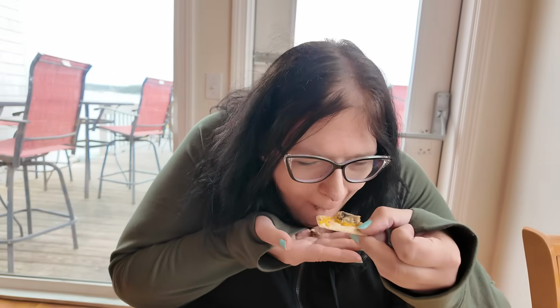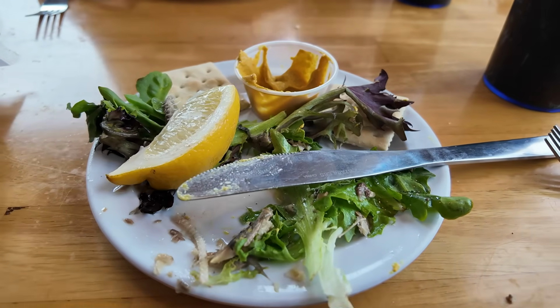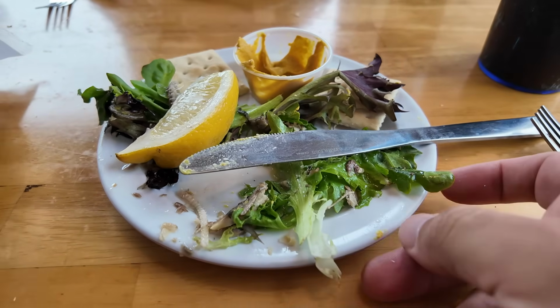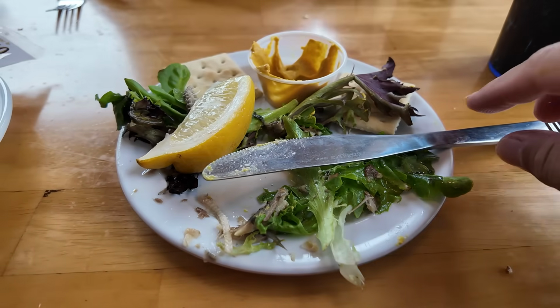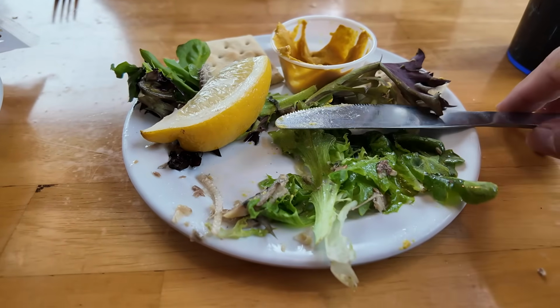Oh my god. Oh, it's good. So these sardines were literally incredible. I've only had them in the can before, and I actually like them in the can, but these are just incredible. The fresh sardines there. Just a really delicious flavor to them.